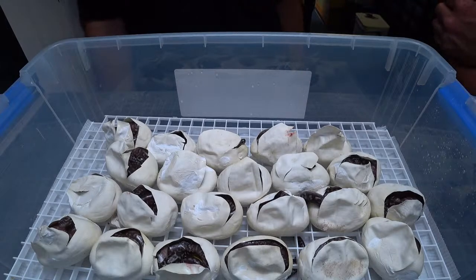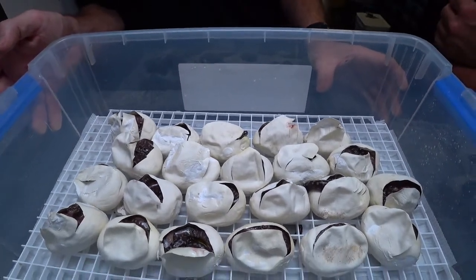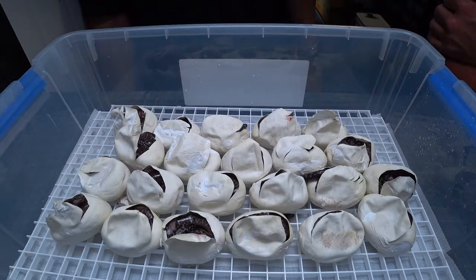Especially with you. Brent's one of the few breeders that I know that will put everything in quarantine that comes into his place. Not much comes in anymore. You know, not a lot. It has to be really special though.